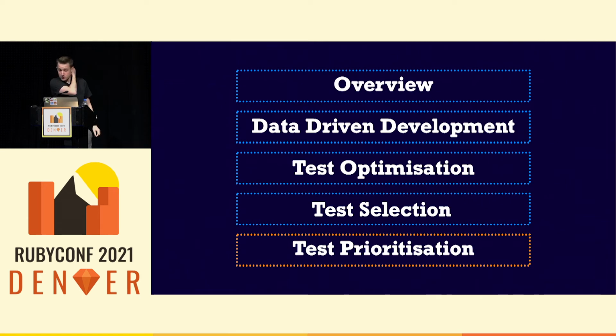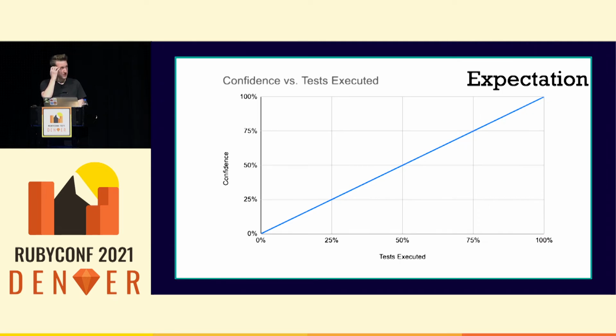The last topic I brought today is test prioritization. So what is test prioritization? If you think about your test suite, you execute your tests to get confidence about your changes. And you do some changes, and then you start with no confidence it will work, and then you execute tests over time. And at the end, you're confident that nothing broke and it works.